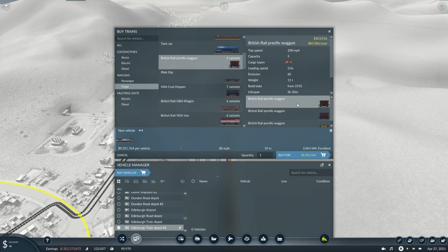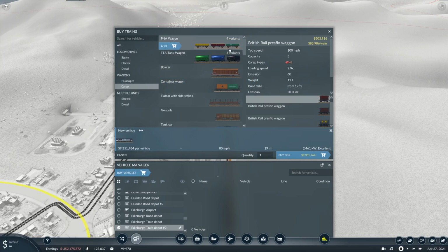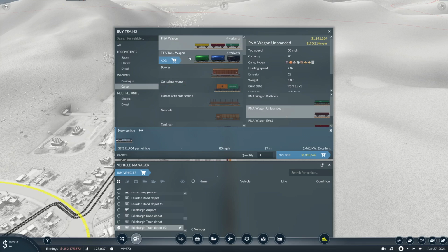Takes sand, oil, and construction materials. So these are, I'm going to say concrete. These things. 100 miles per hour top speed. Really? What about you? You also take stuff. Network Rail, EWS, unbranded, and rail track. You know what? This takes 20. So 1, 2, 3, 4, 5, 6, 7, 8, 9, 10. 200. It's only 110 meters long. Right, that's perfect. Buy that.